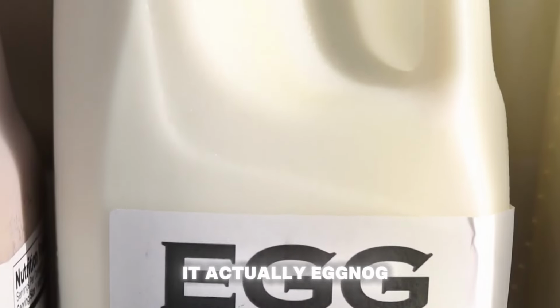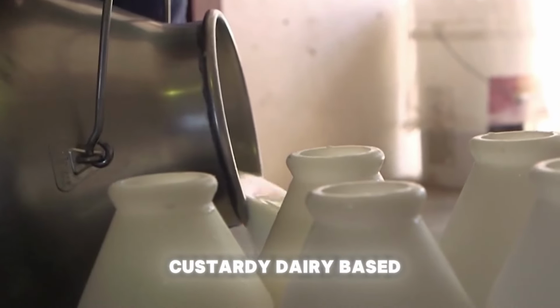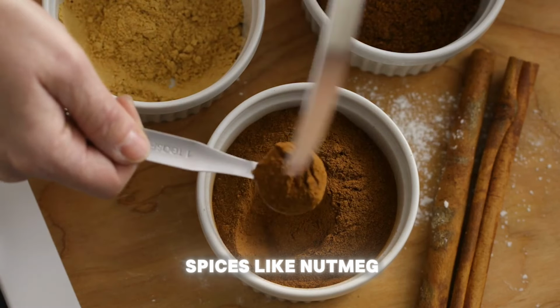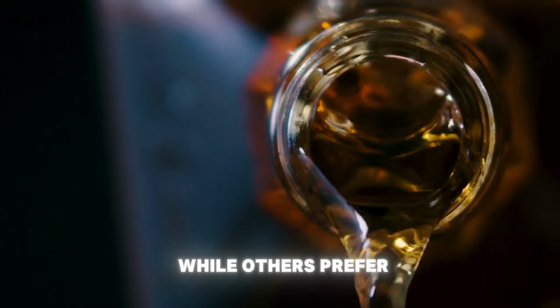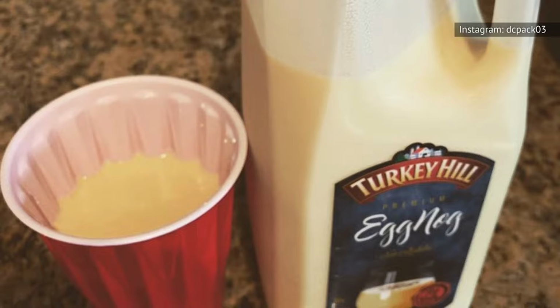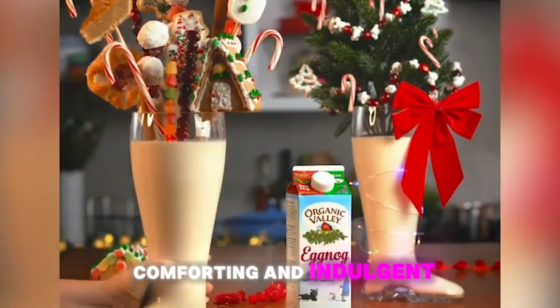But what is it actually? Eggnog is a thick, sweet, and slightly custardy dairy-based drink. It's traditionally made with milk, cream, sugar, egg yolks, and spices like nutmeg and cinnamon. Some like to give it a boozy twist with rum, bourbon, or brandy, while others prefer it alcohol-free, letting the flavors shine on their own. Think of it as a spiced dessert in liquid form, comforting and indulgent.